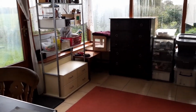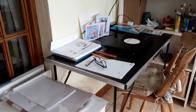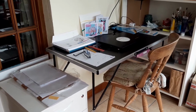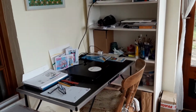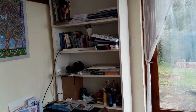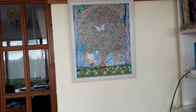So let me show you around. First off, we have Mark's desk. It's just a little cheap desk that we picked up from Lidl. There's actually 3 of these, so if he is working on a big painting, we can double it up and he's got a lot more workspace. He is a typical artist. He's not particularly tidy, but I do want to get some storage boxes and things that we can keep little bits in. Here's one of Mark's paintings.